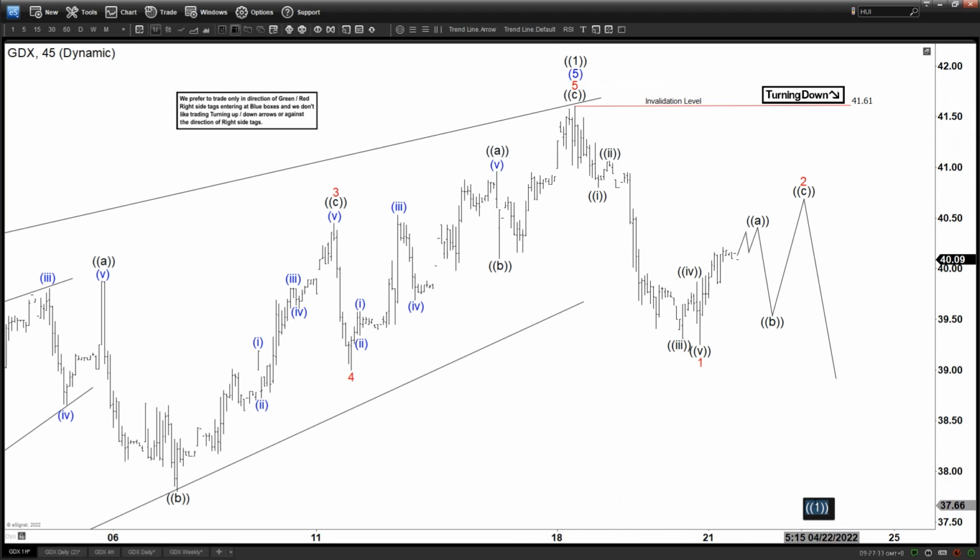So we are now in wave 2, and within wave 2 it will be a zigzag in the form of an ABC, right? It's a 3 waves pullback ABC like this, in which we are now ending 1 of A and then doing a 2 of A to correct this 5 waves down, and as long as we stay below 4160 we can then turn lower again to continue the correction to the downside.